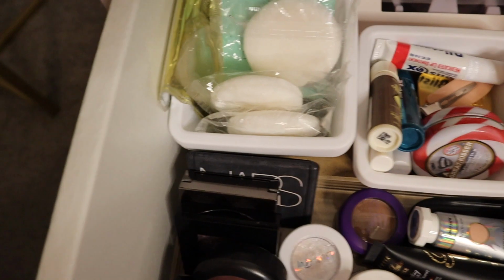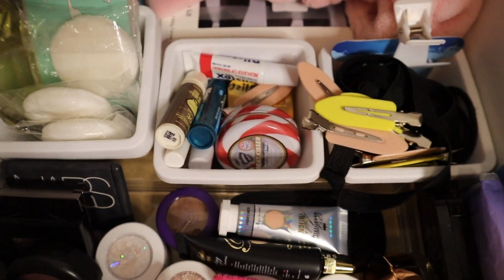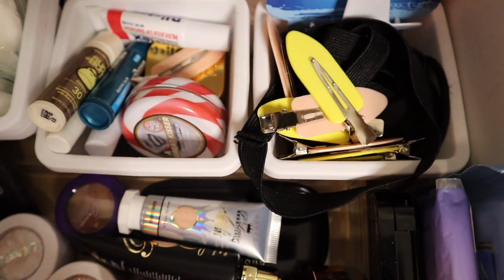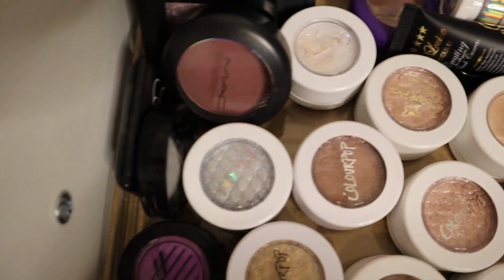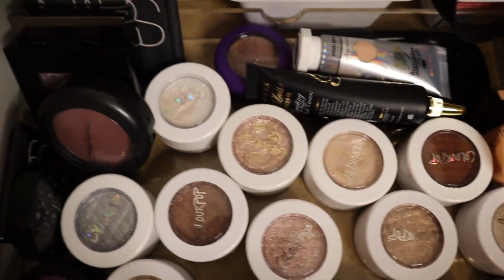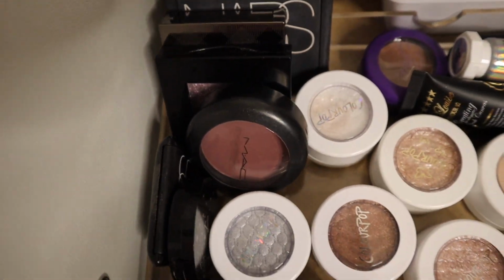Down here I have some puffs, lip care, because I always need to put stuff on my lips before or while I'm doing my makeup. These are just little clippies and hair ties to keep my hair back while I'm doing my makeup. I have some primers that I really love for my eyes, my newer ones, and then my best eyeshadows. So some of those color pops are here. They're more neutral, muted down, maybe matte, and then I do have some good colors that I love here. They're more transitional, and some shimmers.